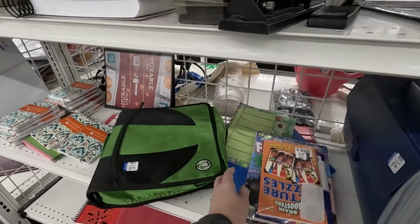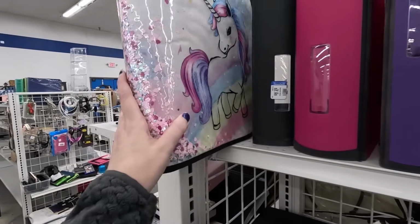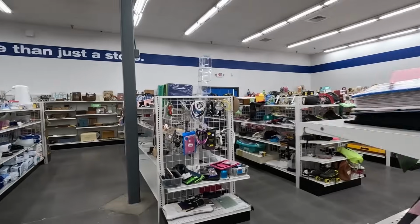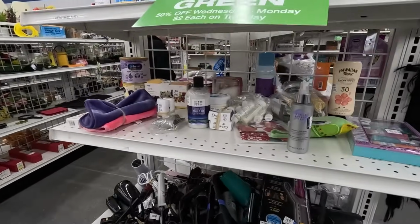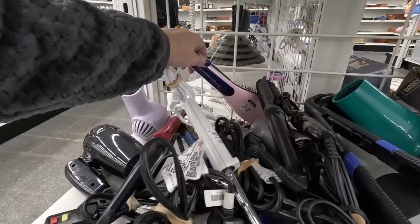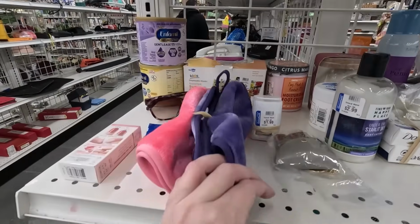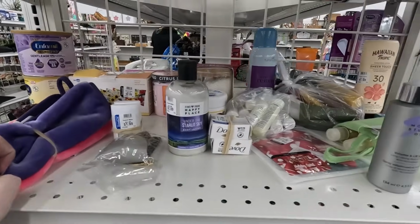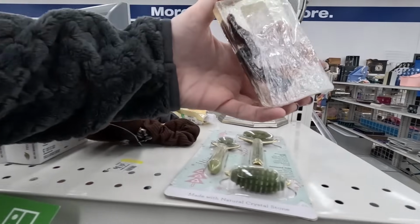Yeah, so that's basically like an office-y stationery type of aisle. That's really cute. And then I think I head on over to the beauty section. I always like taking a look at the beauty section because if you can find just that one piece of discontinued beauty product that is worth a lot of money, it makes it all worthwhile.